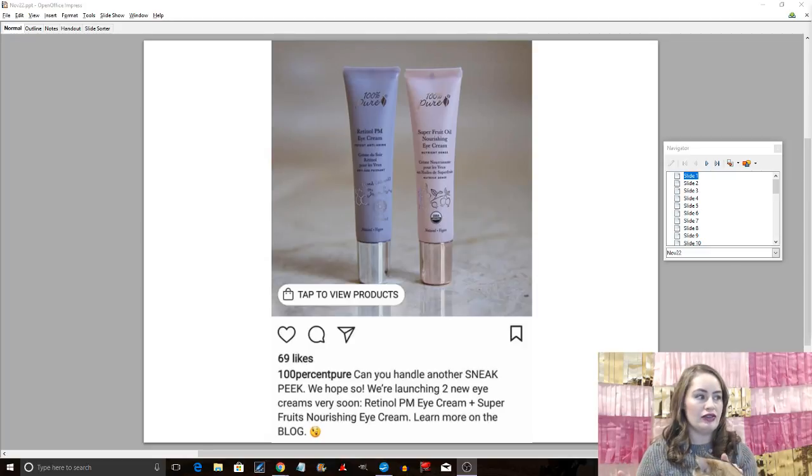So this is kind of part of their new releases. They're not on their website yet, though. They say coming soon. For the most part, underneath, I've tried to put all the links to these products, but if it's a sneak peek like this one, it's probably not going to be on there just because it's not online yet. So what we have here is a retinol PM eye cream and a superfruit oil nourishing eye cream. So it seems like one's for the day, one's for the night.